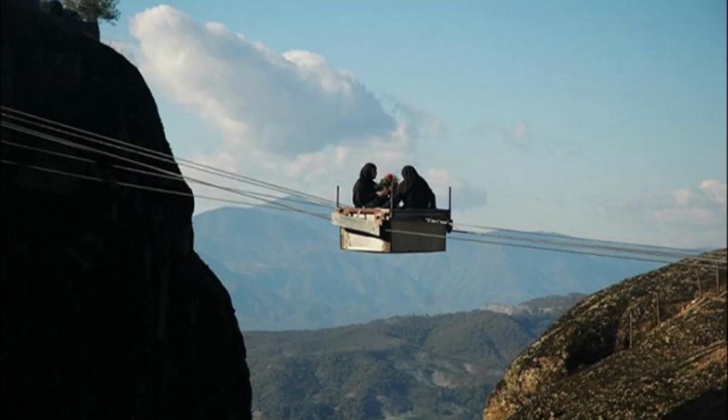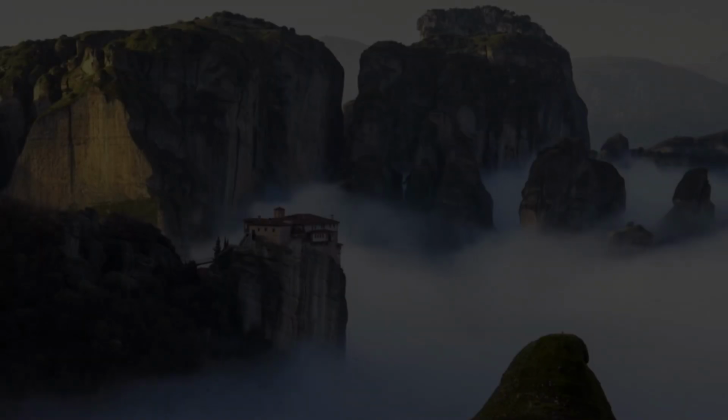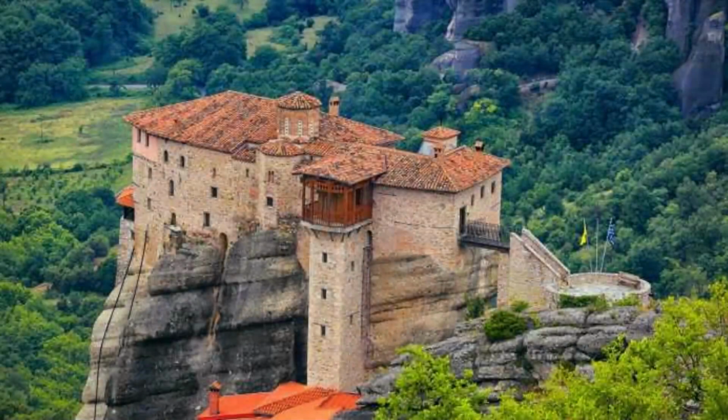Monks and workers often used baskets, ropes, and pulleys to haul materials up the cliffs. Some materials were also transported by ladders and cranes. Building on such inaccessible cliffs posed significant challenges. Workers had to contend with adverse weather conditions, the danger of falling, and the difficulty of transporting heavy materials. Despite these challenges, the construction was carried out over an extended period, and the monasteries stand as enduring symbols of human perseverance. In 1988, UNESCO recognized Meteora as a World Heritage Site.